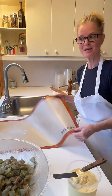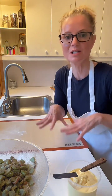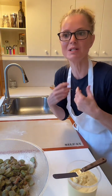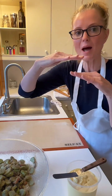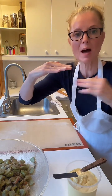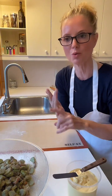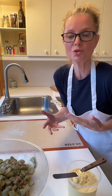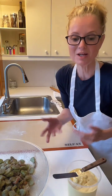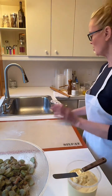On a Silpat, it just sits in itself. It sits in its butter, it sits in the water, the moisture, the steam, it sits in the condensation. So it kind of gives you this air gap so that the heat evaporates that moisture, which crusts up and crisps the bottom of your bread or your tart or your galette. So if you're thinking about what kind of tool is really going to change my game, I think a Silpat is a game changer. So I'm going to work very quickly.